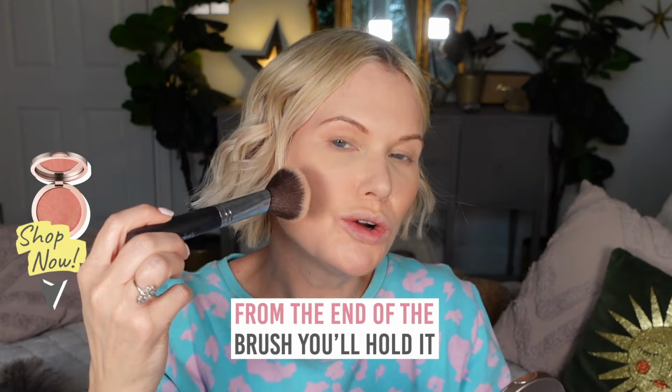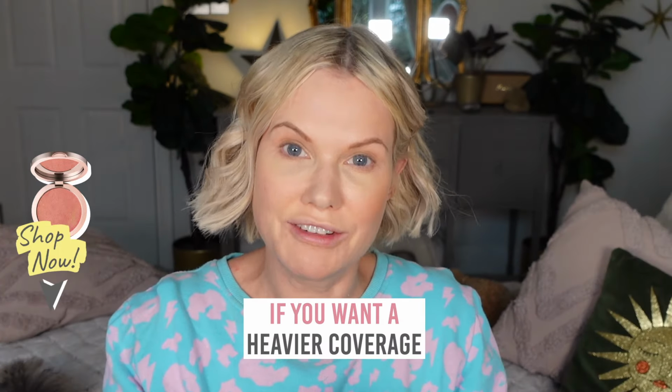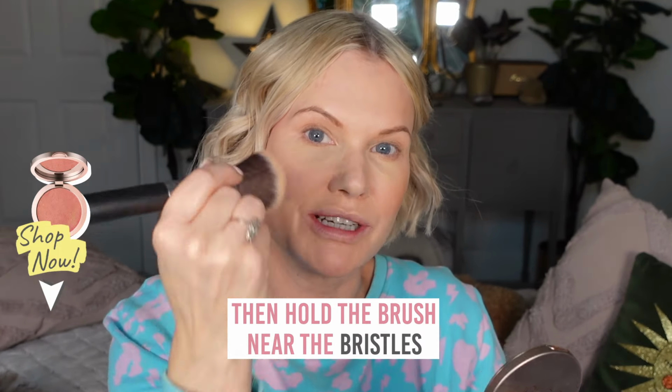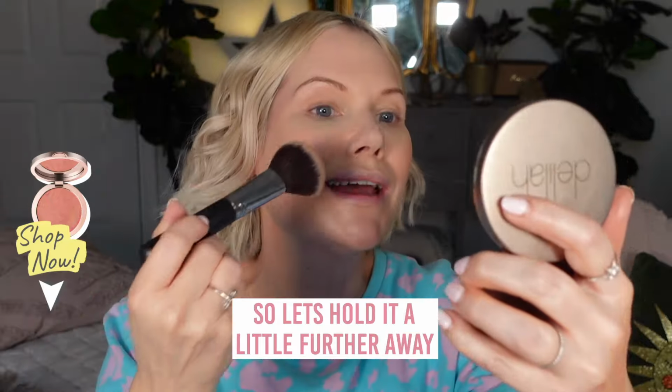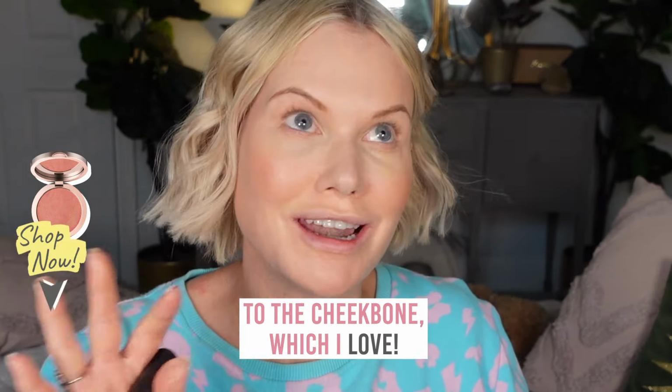Dust off a little bit more on the back of your hand. From the end of the brush, you'll hold the brush lighter to your skin, so you'll get less coverage. If you want a heavier coverage, then hold the brush nearer to the bristles. So let's hold it a little bit further away, give it a little dusting. You see, still gives a nice look to the cheekbone, which I love.